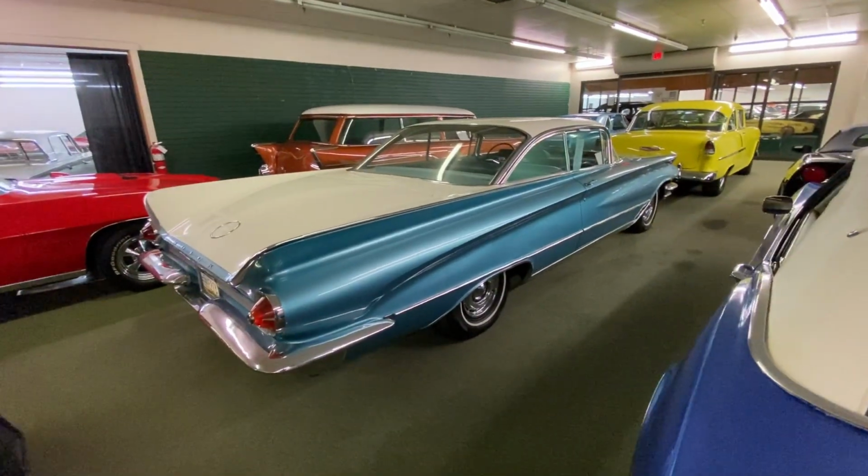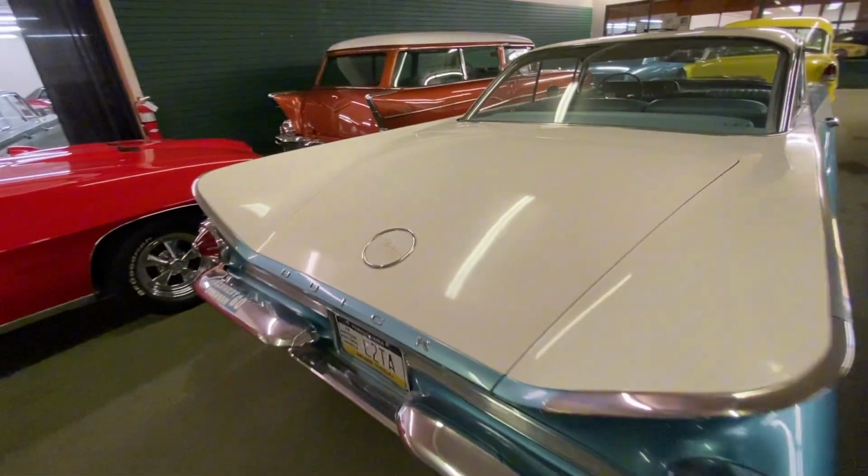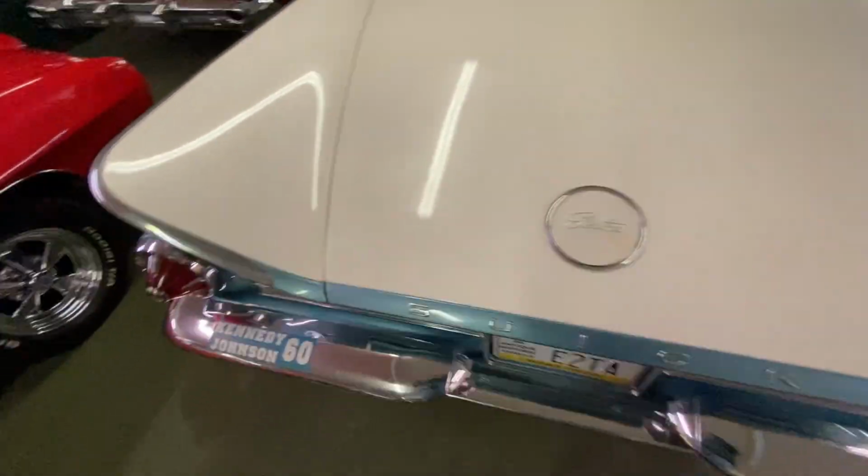And here we have a 1960, I believe, Buick Electra. Just look at how absolutely massive its butt is. It's so long. It's crazy.